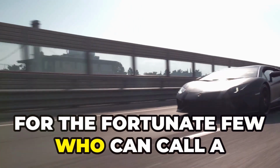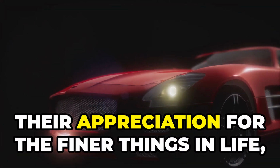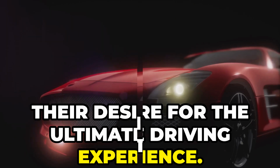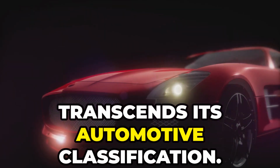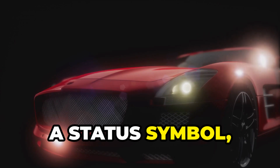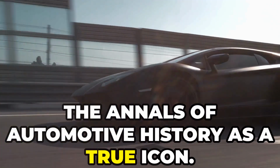For the fortunate few who can call a Chiron their own, it's more than just a car, it's a statement. A statement that speaks volumes about their appreciation for the finer things in life, their desire for the ultimate driving experience. The Bugatti Chiron is a car that transcends its automotive classification. It's a work of art, a technological marvel, a status symbol, and a collector's dream, all rolled into one. It's a car that will forever be etched in the annals of automotive history as a true icon.